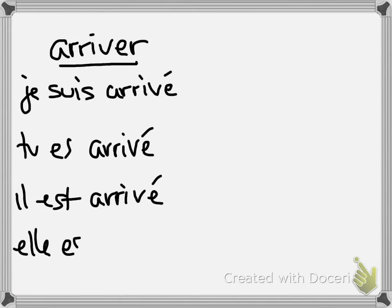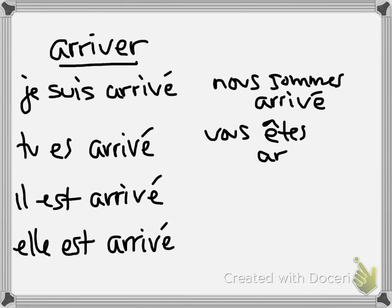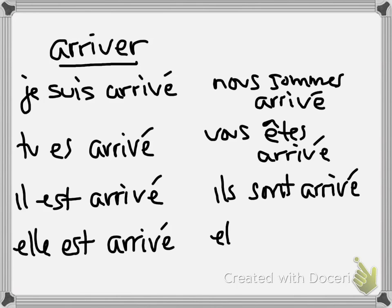Elle est arrivée. Nous sommes arrivés. Vous êtes arrivés. Ils sont arrivés. Elles sont arrivées.